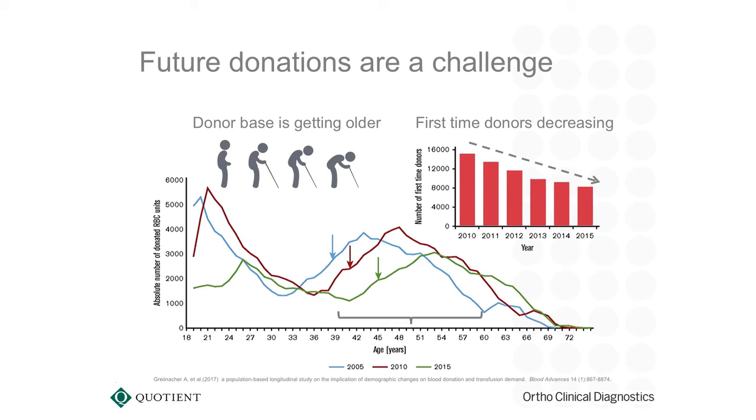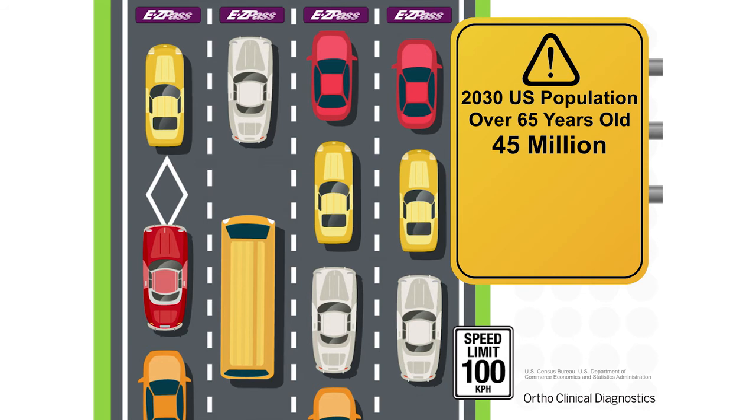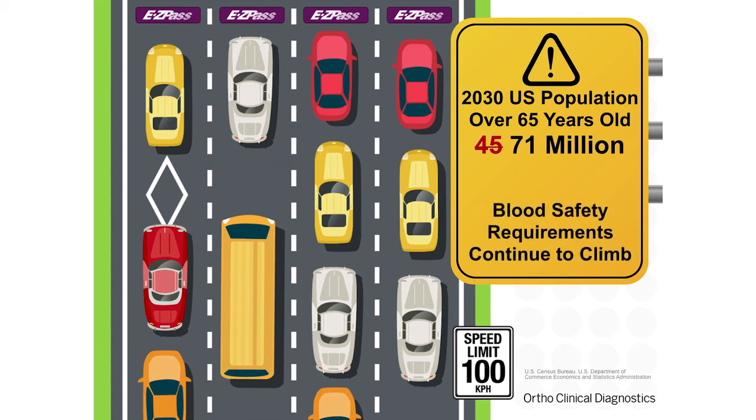So this number of blood donors is getting older and decreasing. Right at a point in time, once this group moves here and needs the blood, who's coming behind to fill that funnel of donors, which means more cost and more effort to donate to become efficient on that side. And as I said before, we have 45 million now. How about 71 million people over the age of 65 in 15 years in the US? Global trends are there.